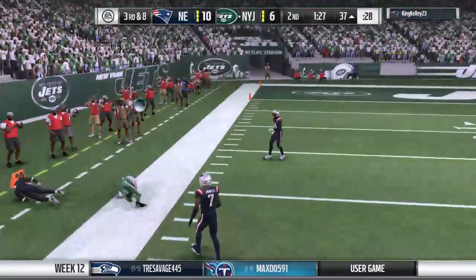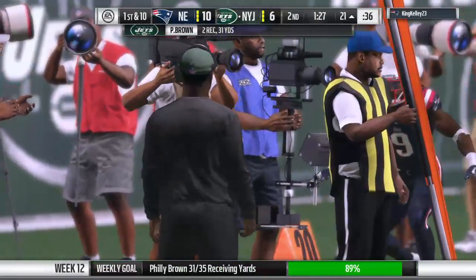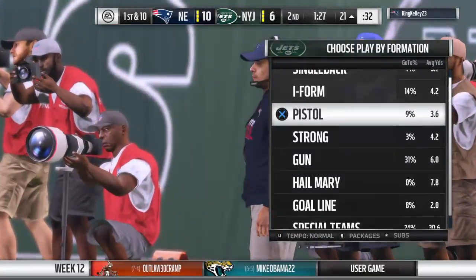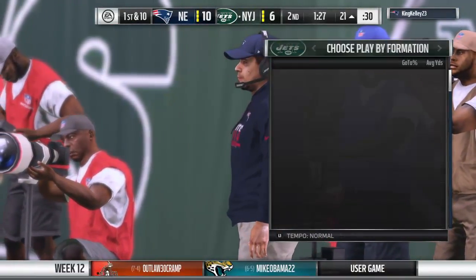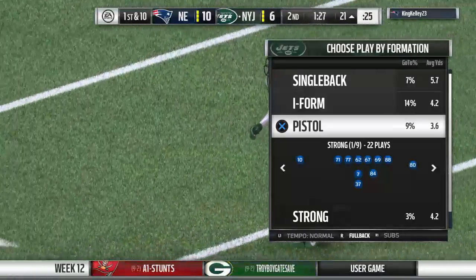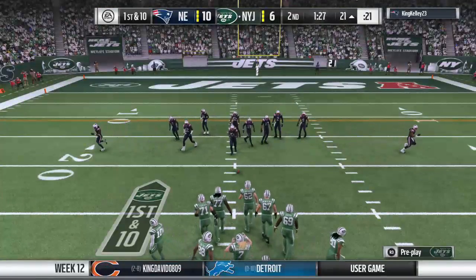Toward the sideline. Did he keep the feet in? Yes, he got them both down, says the side judge. And that's good enough for a first down. And that's how you pick up a first down. Not only does he make the catch, but has enough body control to get his feet down inbounds, toe tapping, and dragging to make sure he gets it done.